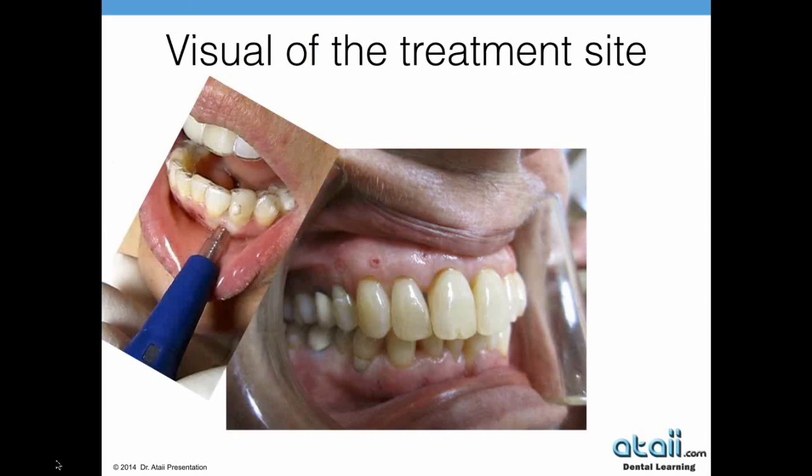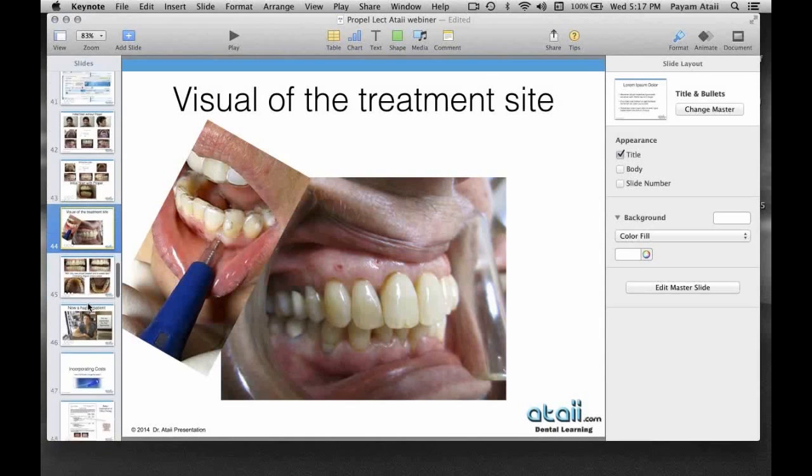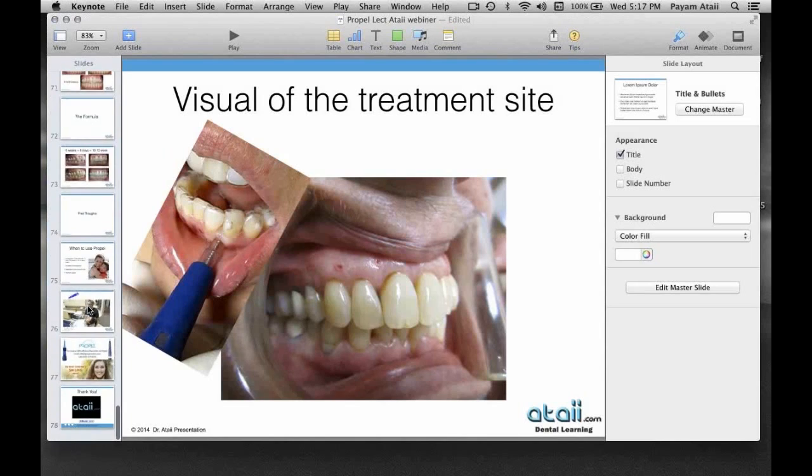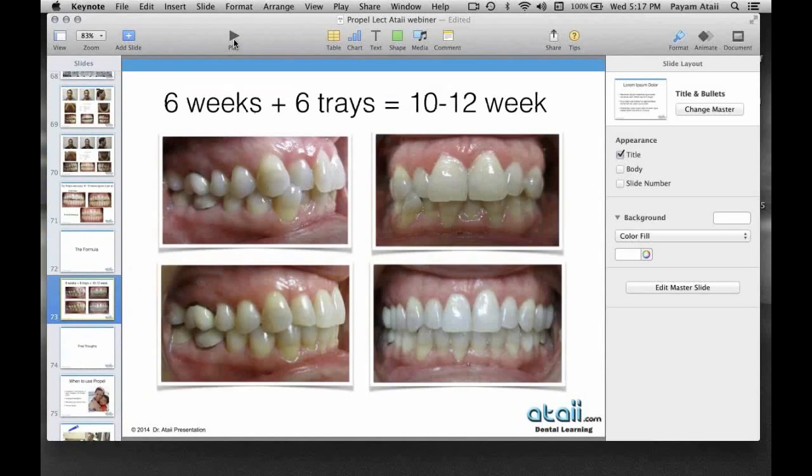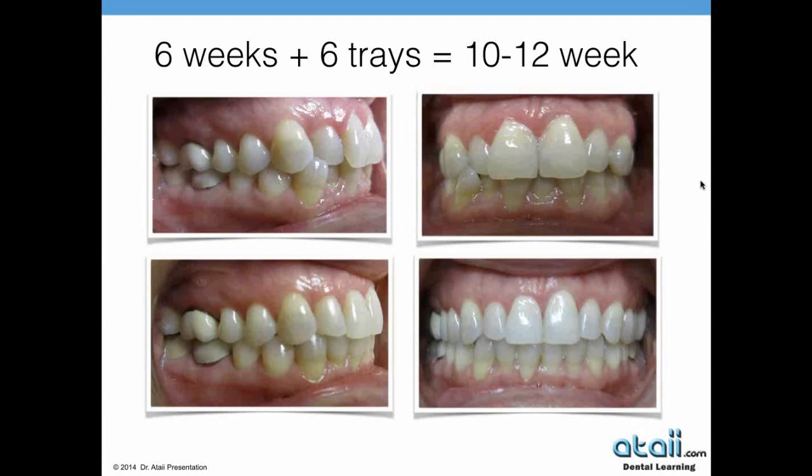And another question coming through, and I'll show you this case real quickly, asking me about the formula. Again, do I see my patient at 6 weeks? Well, look, average patients that you're going to see are about 4 to 6 weeks in your practice if you're changing the aligners once a week.